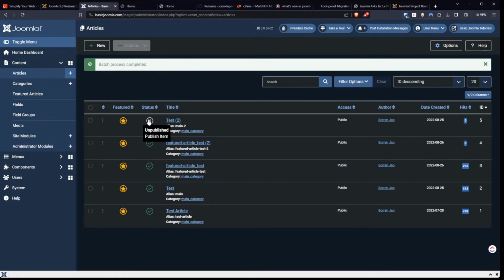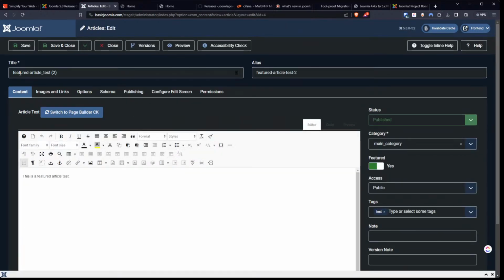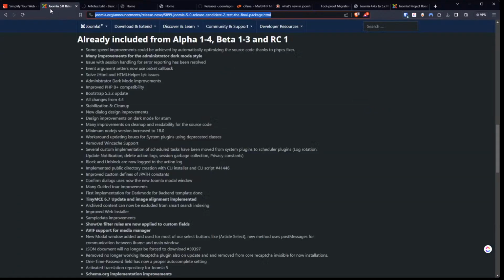Good catch, Michael. Yeah, so it is unpublished, but not when you do the save as copy. I don't know if that's something that's changed as the behavior or if it's a bug. Is it a feature? No, but of course, I use 4SEF, so especially if you create a new article, it would ping out the alias as soon as you make it. If I'm making a copy, I don't want the 2 at the end here. I might want to give this a whole different title and have a different alias. So that's why.